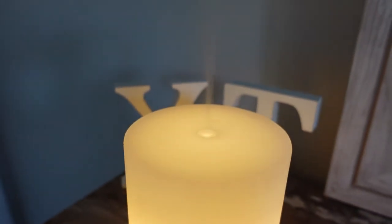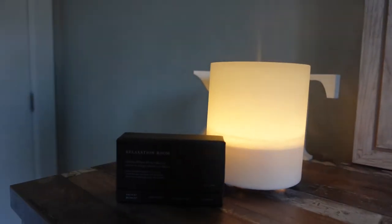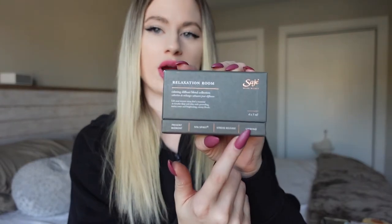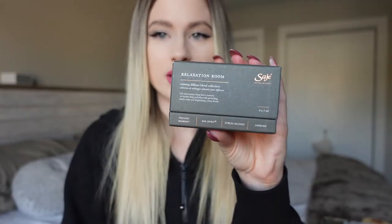And I also got this relaxation essential oil pack. It has the scents Present Moment, Spa Spirit, stress release and unwind. I use the stress relief pretty often, just because I have a lot going on right now. But I really recommend Sage. I know it's pretty expensive, but I think, like, personally, it's worth it.